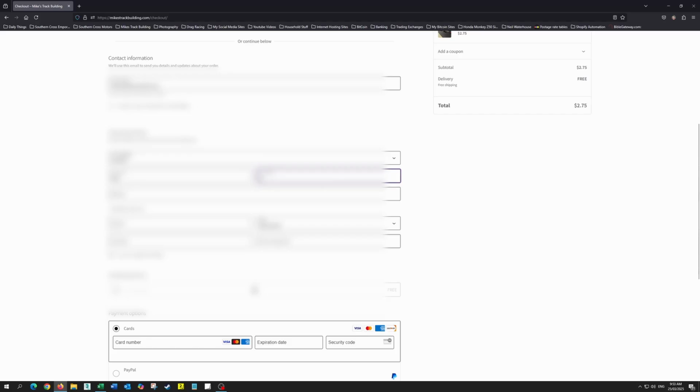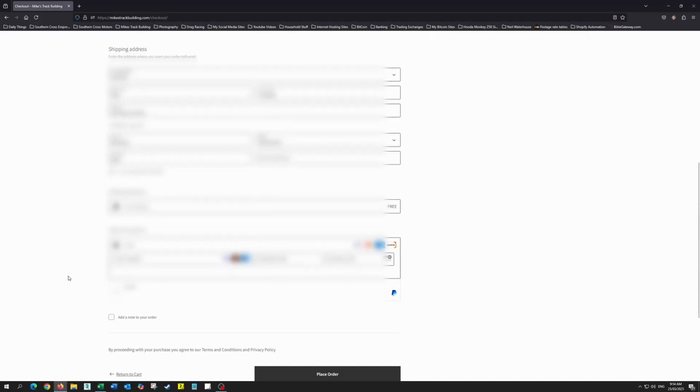You can create an account if you wish, and you'll be part of the email list and so on. So I'll put in my name, and you don't have to put in the address, but I'm going to put in my address. I've got this covered up for obvious reasons, but when you do this, phone's optional, so you don't really need to do that. Now it's free shipping, obviously, because it's downloadable content.